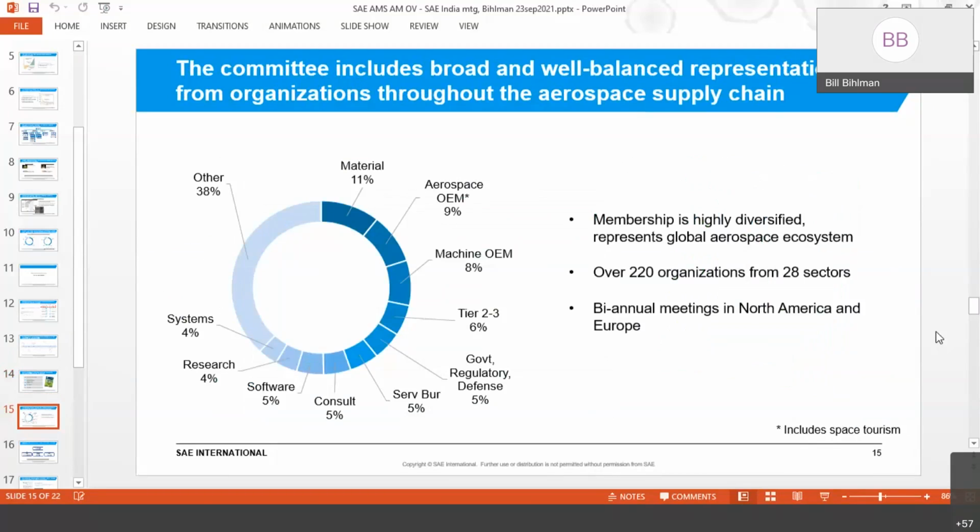So if you look at the constitution of these organizations, I did some research about a year ago, digging into this. We have over 220 different organizations from 28 fundamentally different sectors. And some of these sectors are very, very well balanced. I would argue materials, aerospace OEMs, this includes this whole space tourism movement, machine OEMs, tier 2s and 3s, which are supply chain members that build parts for the OEMs, et cetera. So the membership is very diversified, and it's representative of the global aerospace ecosystem. And we have meetings, and we'll talk about that at the very end, that we split between North America and Europe, and then we have ongoing WebExes to tie in updates for these working groups.